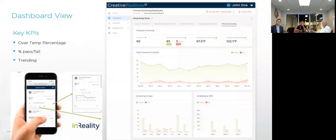This gives you an idea of kind of what the cloud dashboard looks like. We use this dashboard with a partner company called InReality, and it's their cloud that we have adapted for use. So here's a typical screen that tells you that 90 people have screened, 85 people passed, 5 failed, the temperature of passing, temperature of failing, number of screenings by day, screenings by shift. Really, we can gather a tremendous amount of data and display it in whatever fashion that you might want.